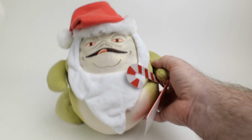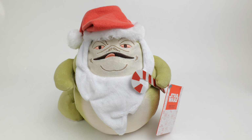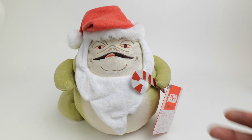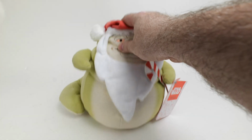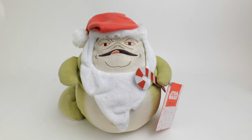This is a very cool item. Honestly, it's right up my alley. Of course, Santa as Jabba is an old trope, but a good one. And it just kind of does my heart good to see Disney making this kind of cute plush still today for this character. So, yeah, I like it a lot.